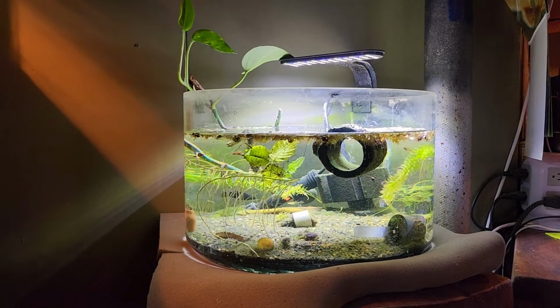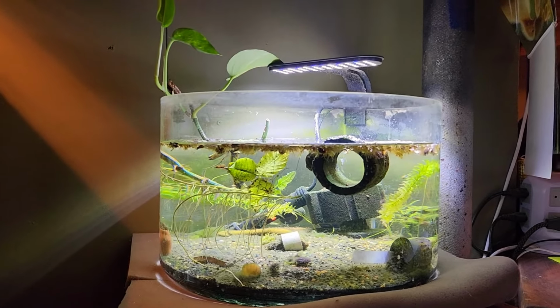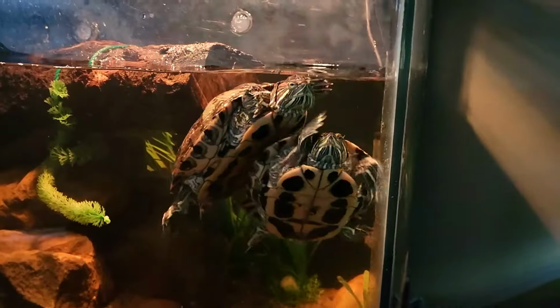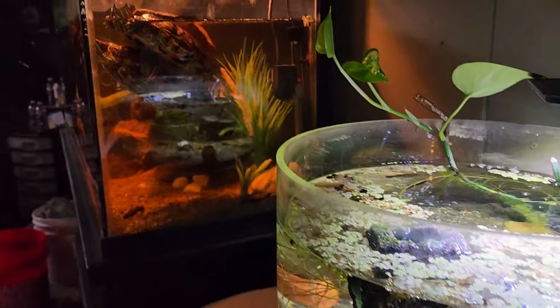I'm not going to be taking everything out. I want to use all the beneficial bacteria and everything that this tank has been collecting over the past year or so that it's been up. But it's still going to get a full remodel. And you guys got a front row seat, huh? Yeah, I'm going to change your view.